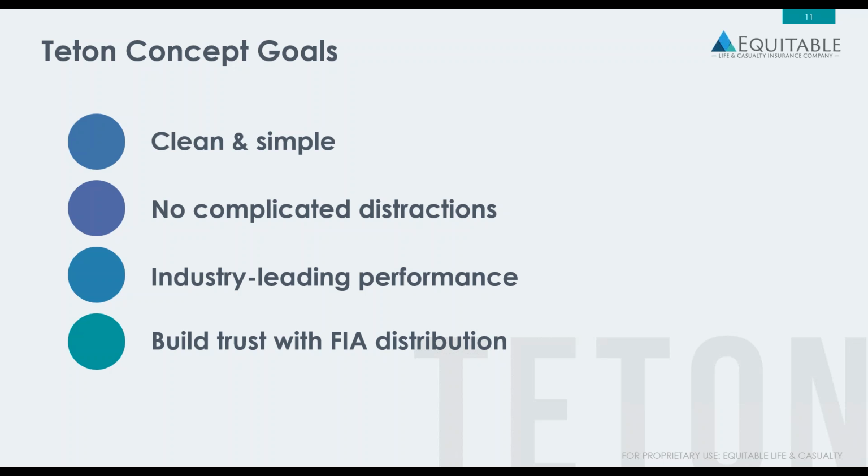We wanted to kind of get away from that, and we wanted to say, okay, let's just do accumulation and let's do it really well. So with that, we kind of removed any sort of distractions that can complicate the story. And we wanted to be laser focused on industry leading performance.